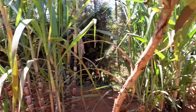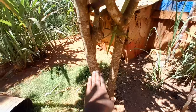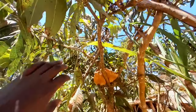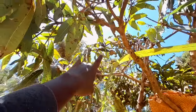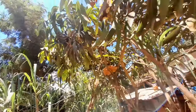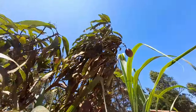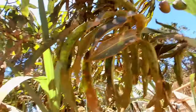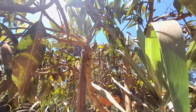Look. You can see this tree going up. This is a mango tree. It was grafted, and it has mangoes ready to eat. Where are the mangoes? Here. You can see the mango there. Some two mangoes there. There's another mango.